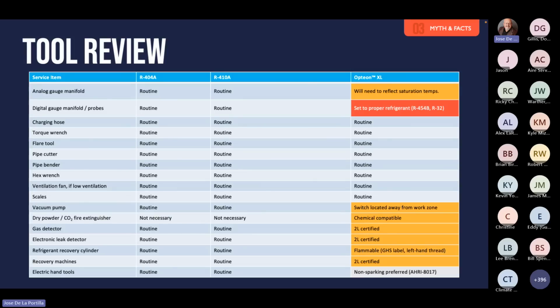One of them, I called the vendor. They simply needed a firmware update. So I downloaded some firmware, plugged in a memory card, and updated it, and now they read 454B. Everything else going down that list, charging hoses, torque wrenches, flaring tools, scales, all the same, business as usual.